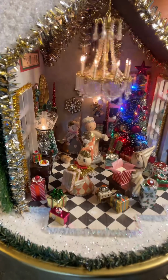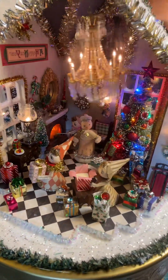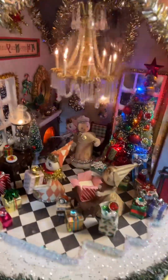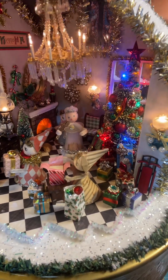So there are the little spun cotton ornaments. Those were angels. I turned them into little creatures, little people wrapping gifts. You can see the one with the green on is wrapping a gift. There's her toppers for her work.